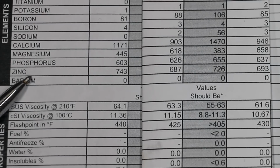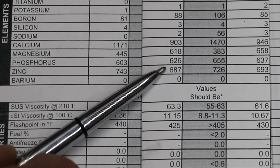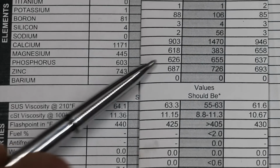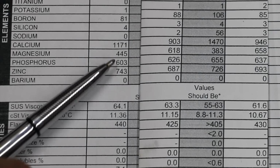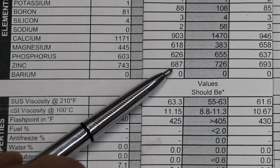Phosphorus and zinc are both anti-wear additives. With regard to phosphorus, the Mobil 1 does have a little bit more, 626 parts per million compared to 603 for the Shell. There's quite a bit more zinc in the Shell at 743 parts per million compared to 687 for the Mobil 1.